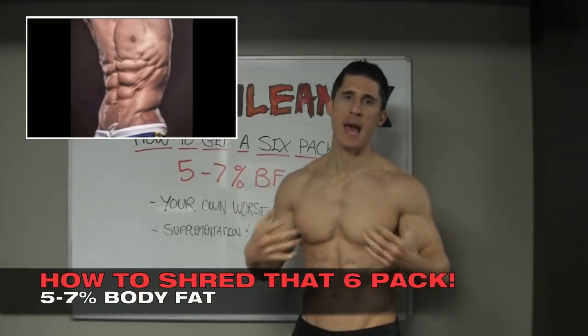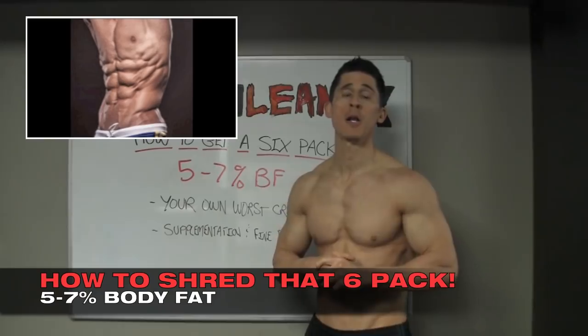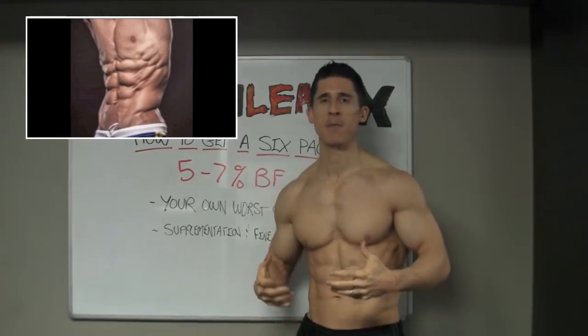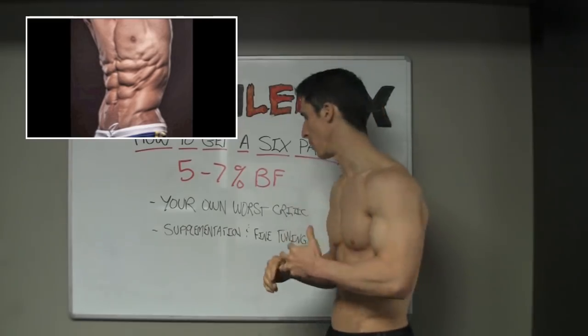Right here, the absolute shredded 5%, 6%, 7% body fat. This is where, guys, you are going to become your own worst critic. You know exactly what you have to work on. These are the guys that are going to say, I really want to get my obliques a little bit more, or I got to get my serratus to pop out a little bit more, or I got to work on those lower abs, right? This is where you become sort of a scientist of your own body.